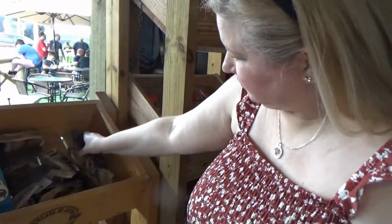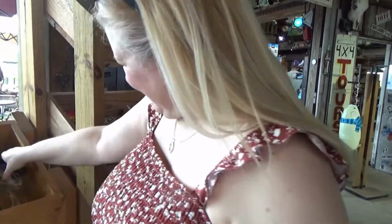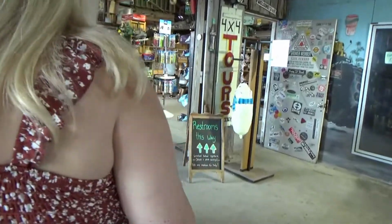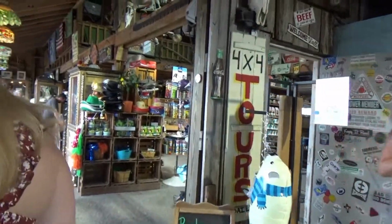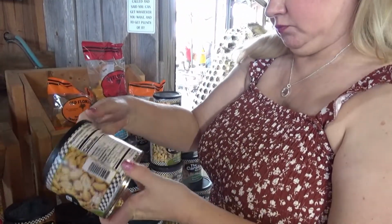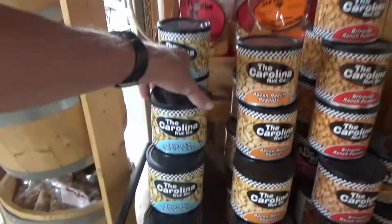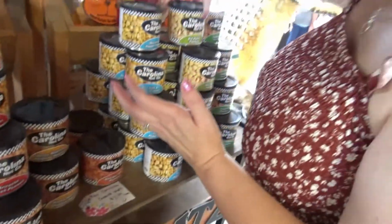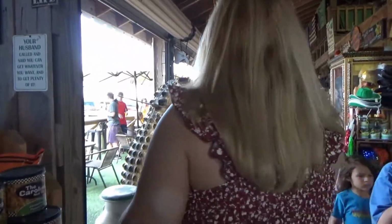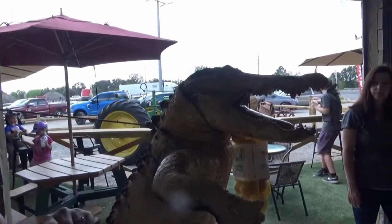Or get you a real gator head. Who wouldn't want this? Oh, I bet these are good. Dill pickle, I bet these are amazing. They are. I love dill pickle peanuts. $7.50 a can. Buttermilk ranch, is it? Watch out. Watch out. Oh no, he's gonna get us. That'll get him.